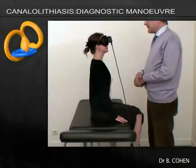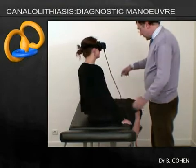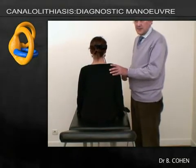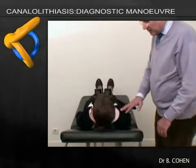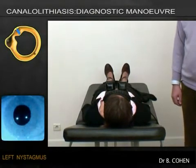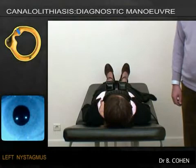And now we're going to look at the diagnostic manoeuvre and the therapeutic manoeuvre for a right lateral canal BPPV. We're going to ask the patient on this occasion to lie straight back. And then, if we look carefully at the eyes, we will see that the patient has a typical left beating nystagmus, which would indicate that the lateral canal BPPV is on the right. And slowly we'll find that the nystagmus dies away.